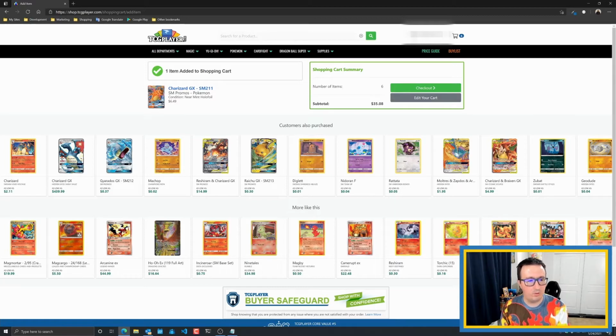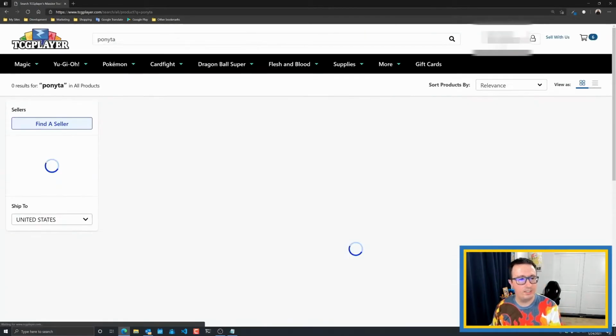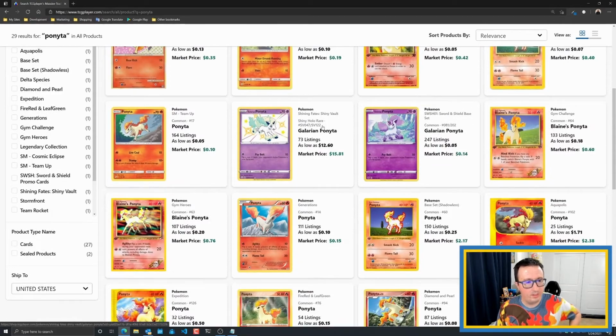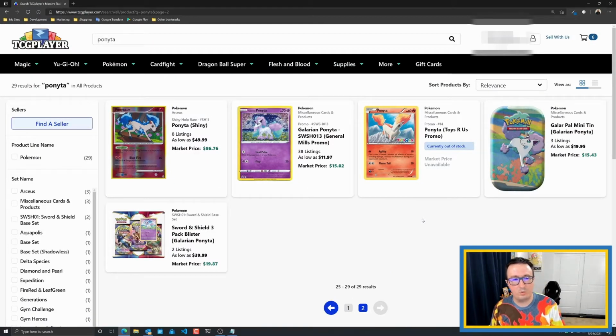Let's go ahead and look for, I'm going to see if I can find one for Maria. She's looking for that new Ponyta. See if it's cheap enough. I'm not going to pay a ridiculous amount for these cards. You do have to make sure things are within reason. You got to hope that they're reasonable. You can't just drop tons of money on these cards. They're probably going to drop in price in the future when the hobby fades down a little bit again.